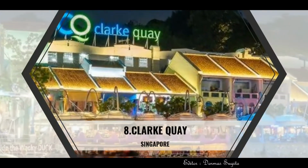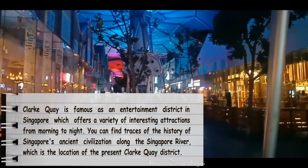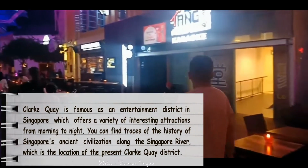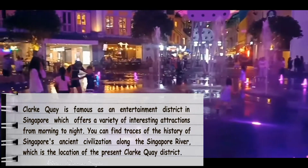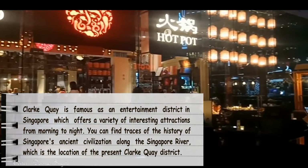Eight. Clarke Quay, Singapore. Clarke Quay is famous as an entertainment district in Singapore which offers a variety of interesting attractions from morning to night. You can find traces of the history of Singapore's ancient civilization along the Singapore River, which is the location of the present Clarke Quay district.